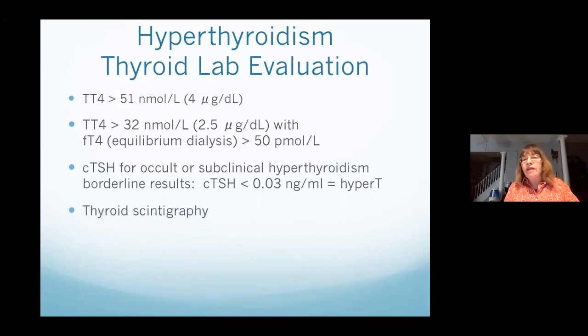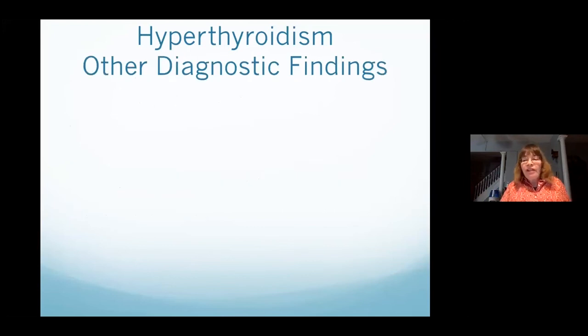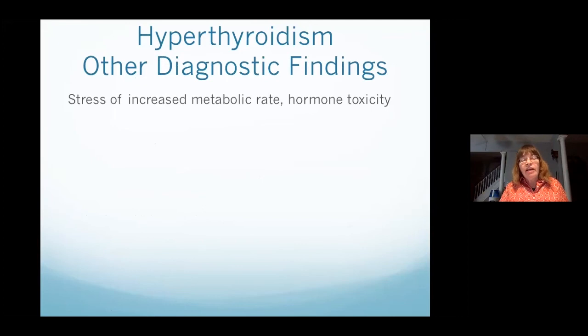Thyroid scintigraphy is a way of giving the cat radionuclides that make the thyroid glow. It's really cool to see these because the thyroid shows up. If it has a tumor in it, it's really bright as opposed to a normal one, which just looks much smaller and lighter luminescence.